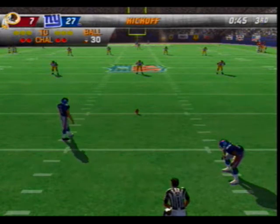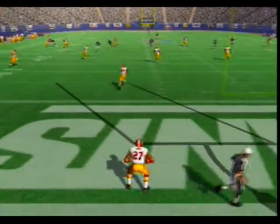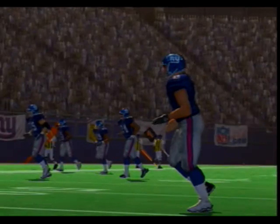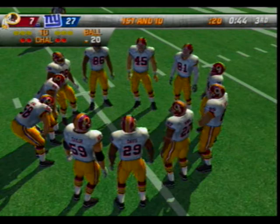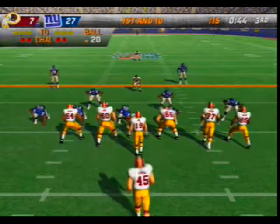Will be kicking off. Good distance. This one is fielded by Hodge. The Redskins need to rebound quickly as they start this drive at the 20-yard line. Ball on their own 20. Start the drive at the 20-yard line. First and 10.